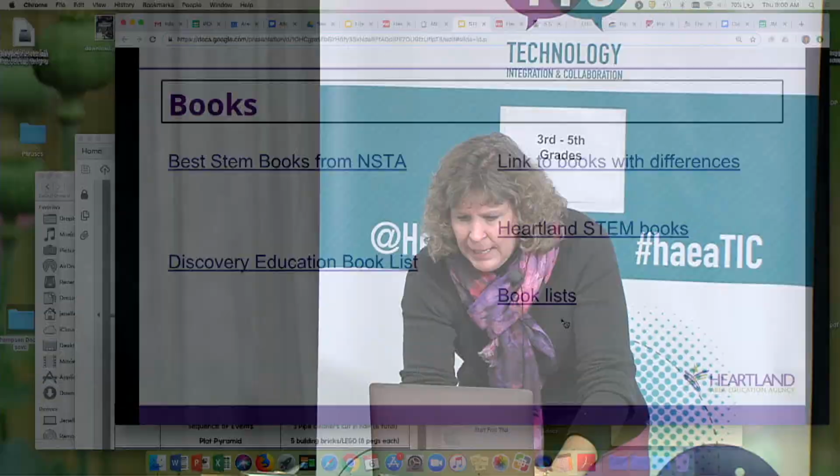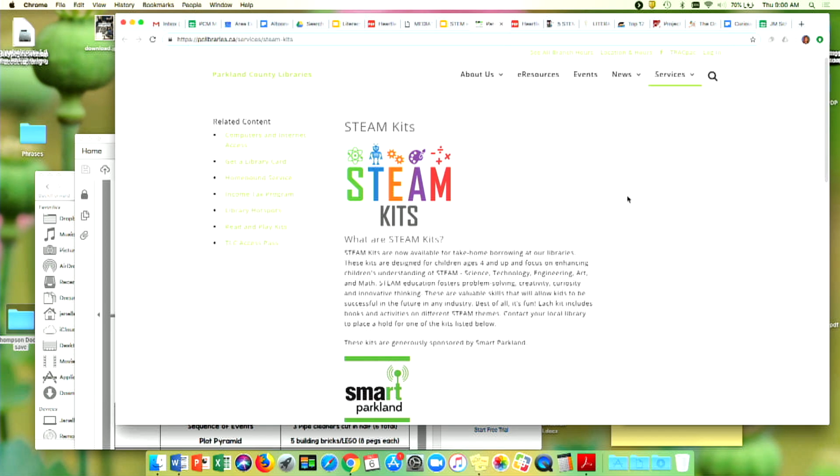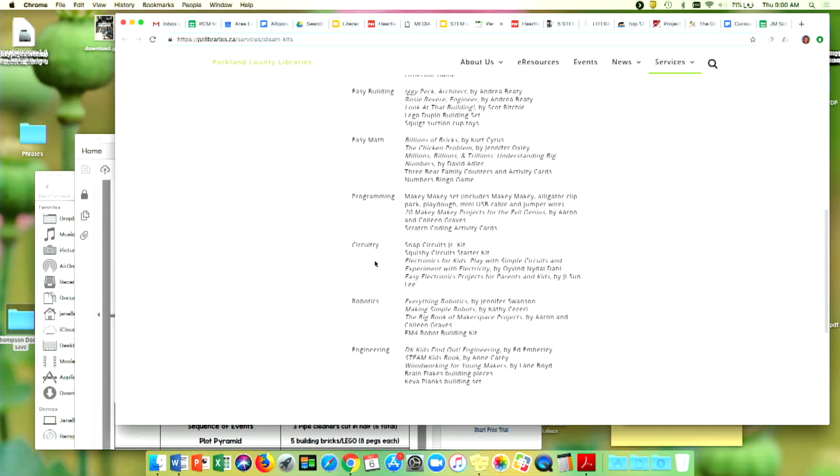All right. I don't even know what this one's from. Oh, this is from a library. So this is STEAM Kits, and this again has titles of books by focus area. So science, coding, building, math, programming, circuitry. Was the Hour of Code this week? Is it over? No. Friday? Oh, it's all week. So the Hour of Code is really a week of code. Okay, didn't know that. Anybody doing stuff for that?